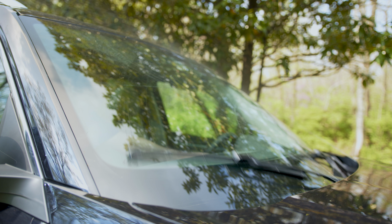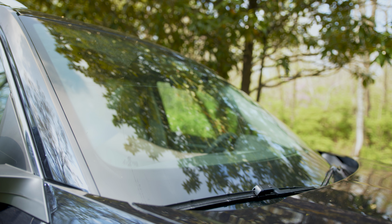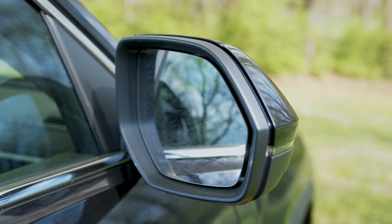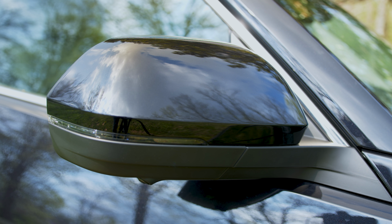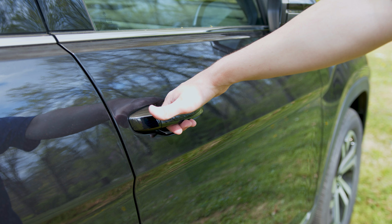Up top, you've got rain-sensing intermittent windshield wipers with the heated nozzles as well, so you won't have to worry about those freezing over in the winter. Up top, you've got a panoramic tilting and sliding sunroof. Now, you've got body-colored heated side mirrors with blind spot monitoring and integrated turn signals. They're also power folding, so when you lock the car, they're going to fold in, unlock the car, they're going to fold out. And they have the cameras underneath, which will give you a side view of your door panels and will additionally work with that overhead view camera.